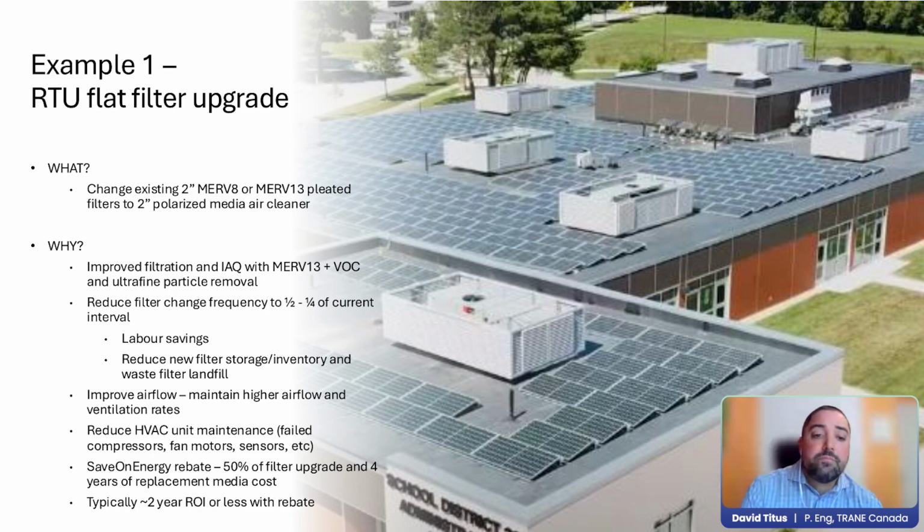Of course, going to a different air cleaning technology will give you airflow improvements and make sure that those units are able to maintain much closer to the design airflow and, of course, the equivalent ventilation rates that they're designed to do. You'll see reduced HVAC unit maintenance. Again, looking at the risk of failed compressors, strain on fan motors, bearings, sensors, all of these things that can happen as units have to work against higher average filter pressure drops.